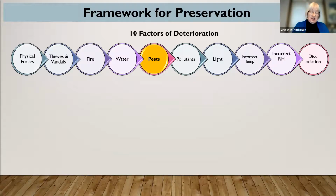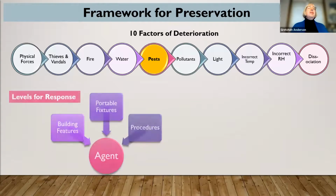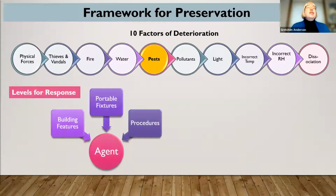All of these things can cause damage to your collection. Now, the Canadian Conservation Institute in Ottawa developed a really interesting matrix to help us figure out how to respond to and mitigate all 10 factors.